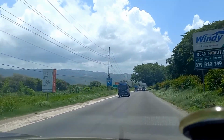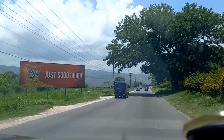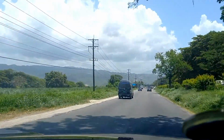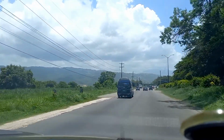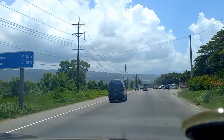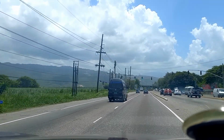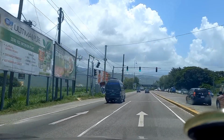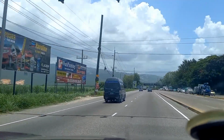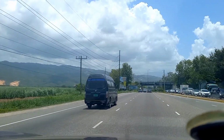So we're coming up to the light now. If you are going to Portmore, you would take the right, where you see that black car going over that side. You see some cars to our right. That's where you would take to get into Portmore if you were going that side. But again, we're not going that side, so we're heading straight ahead. Enjoy.